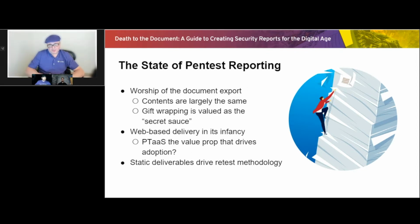We work with a lot of clients. Some of them use our platform as a portal. Some have created their own. But where I think we might actually start to see broader adoption, because they've been built from the ground up this way, is because of the rise of pen testing as a service, things like HackerOne and Bugcrowd. And with those, you don't have an option for a document. You're just going to have to go, and if you want to buy this service.